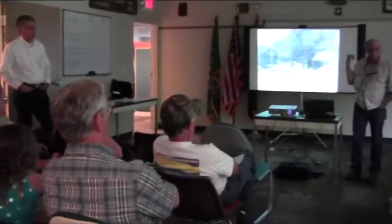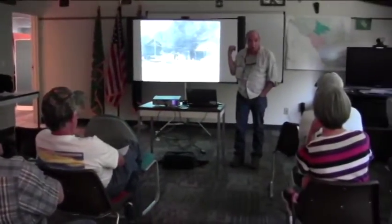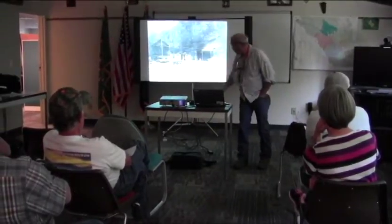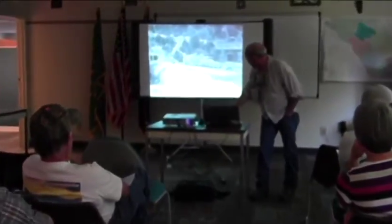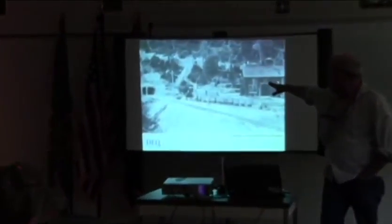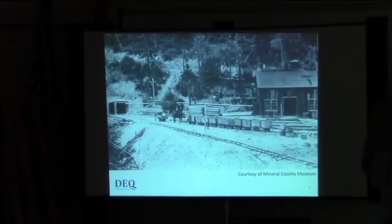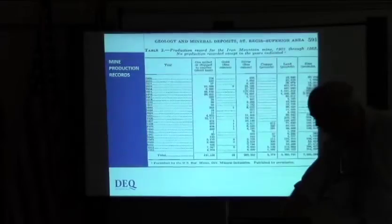And we can talk about, we'll get to it, but treating water is very difficult and very expensive, and I'll show you where the money is on this, and it's just not there for that. But that water is not good. Here's another picture. If you go up there, that portal where that haulage way is completely collapsed, and there's just some water running out of it now. There's virtually nothing left of it, but it's still there.